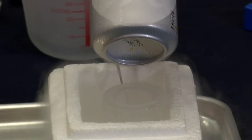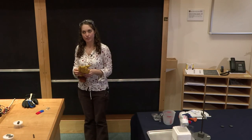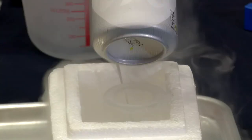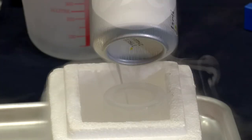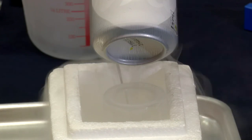What's the rest? Yep? Nitrogen. Most of the air is nitrogen, about 70%. And then the rest is made up of little tiny other bits and pieces. Nitrogen, oxygen, two main components. So we've got liquid nitrogen here, so we've essentially got liquid air. You can make liquid oxygen from liquid nitrogen and a bit of air. So that is what we are doing right here.